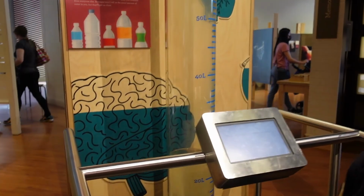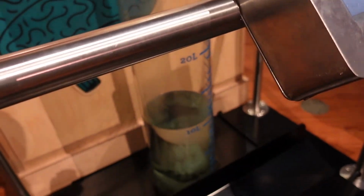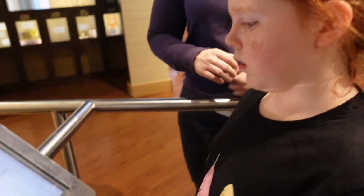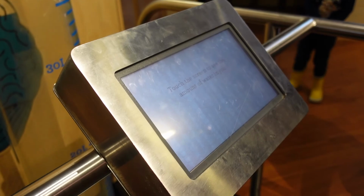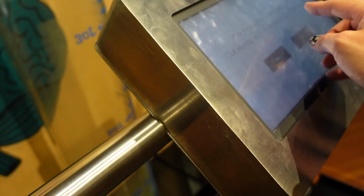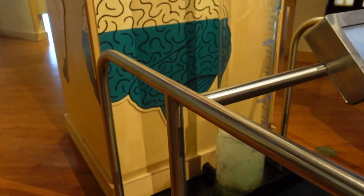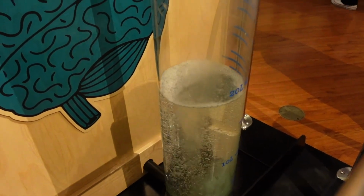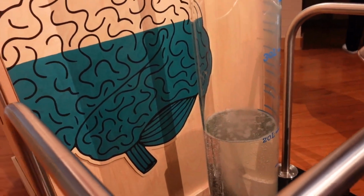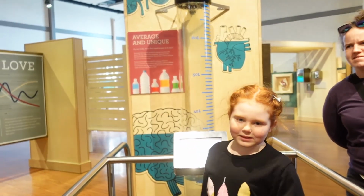Yes, it was strong. Okay, Red is gonna see how much water is in her body. That's mine going down, please wait. Look, it's coming. Use the scale I'm standing on. Well, you're 7. See how much water's in her body. 20 liters? 20 liters of water in your body. I drink more than that.